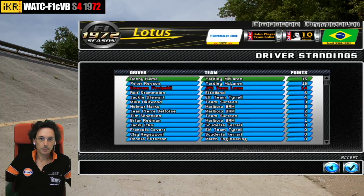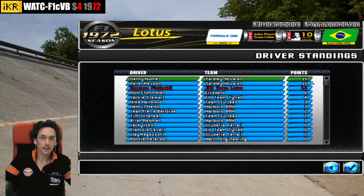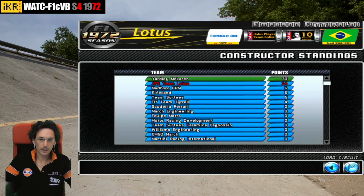Here we are. If you remember, we start from a very compacted classification, with Yardley McLaren surprisingly very fast, both with Hulme and Revson, and luckily at least we have scored a victory at the Monaco Grand Prix, if I'm not wrong, and we arrived, sorry, I don't remember, in Spain or in Argentina, 6th and 3rd, or 6th and 4th. By the way, there is luckily a saved episode before, so let's accept it.